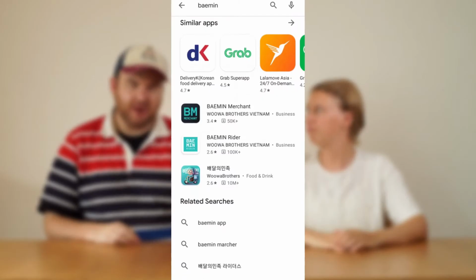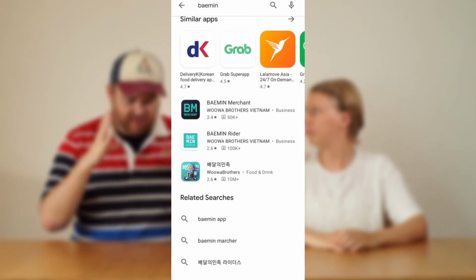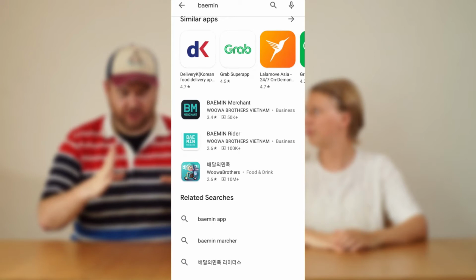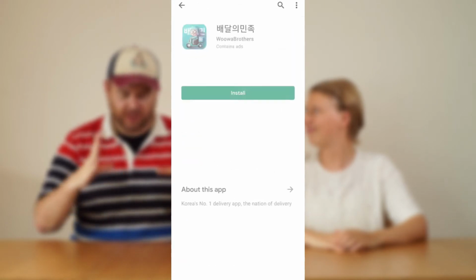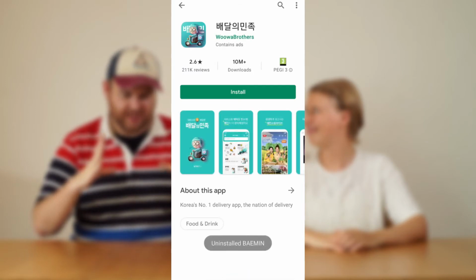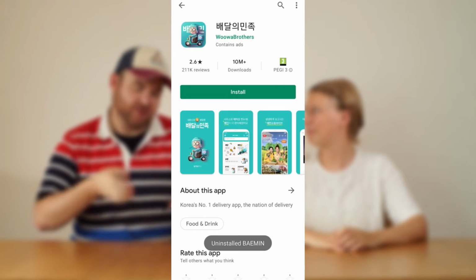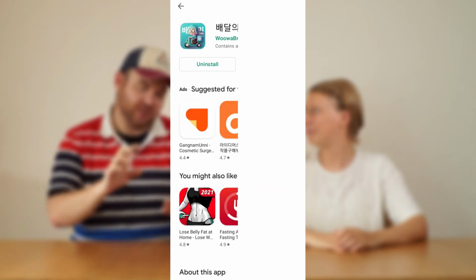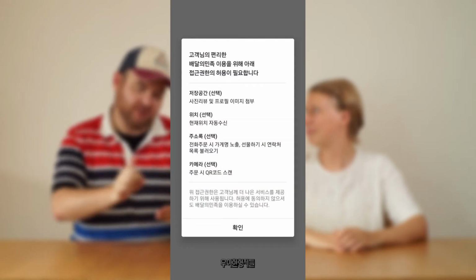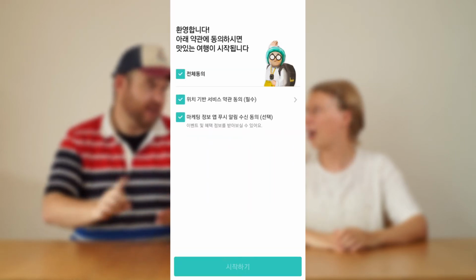While Paul is giving me a more detailed explanation about why he loves Baemin, let me just quickly show you how to set it up. It is very fast and easy to set up Baemin. First of all, go to the Play Store and download Baemin, but make sure you don't install the Vietnamese version, install the Korean version. Once that's installed, open it up, accept terms and conditions, more terms and conditions.